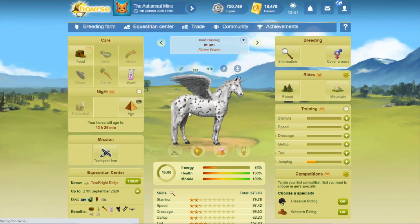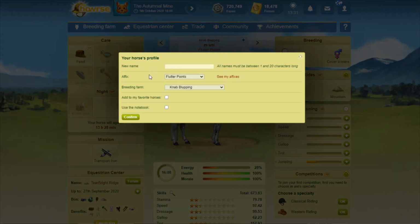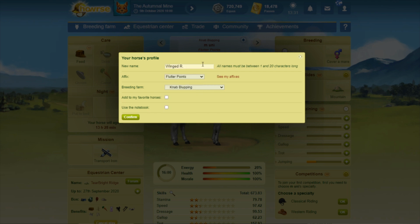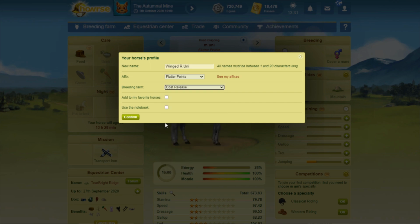And then I'm going to write, some players, you could write the coat name if you wanted to. You could write the coat name on there. Sometimes I just write the species of it. I'm just going to do that, although all of these species are different this time, so it's not really a huge deal to sort them out properly, but for me it just makes it a little bit easier. Winged riding uni. And I'm going to move it into that new coat release farm.